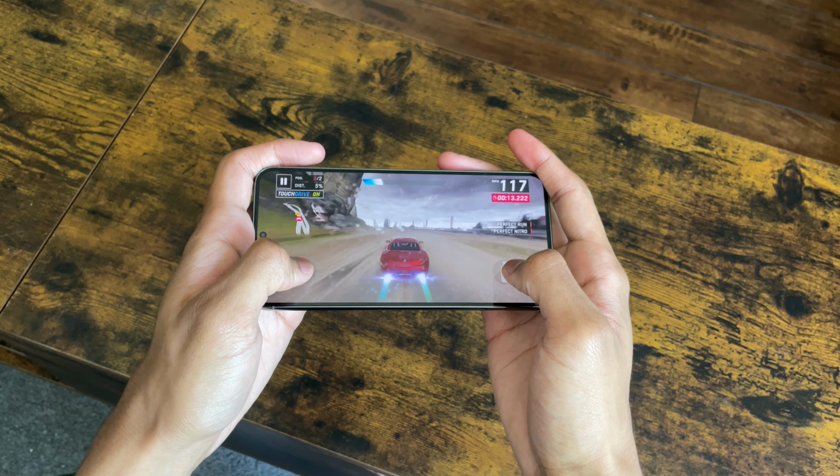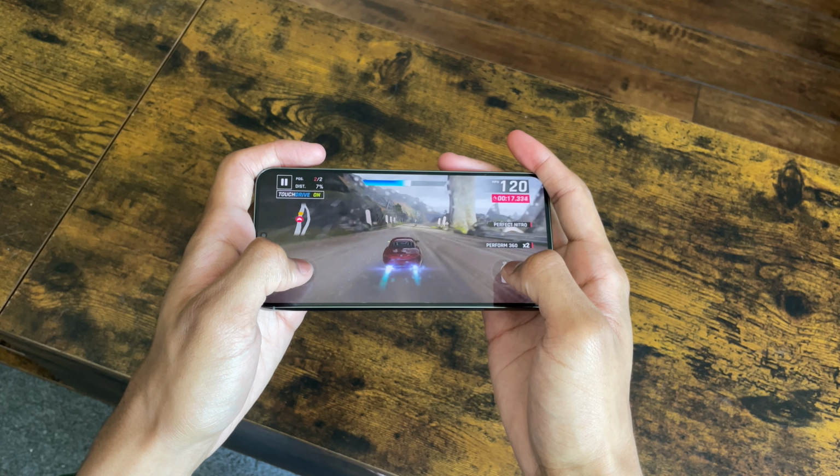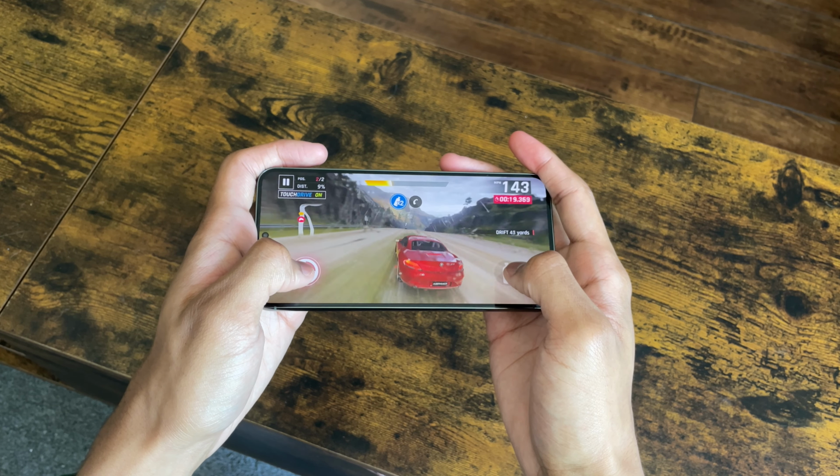If the phone costs more than $800, let alone $1,000, the display should be 1440p. 1080p is very outdated, and I think they should have gotten rid of it last year.